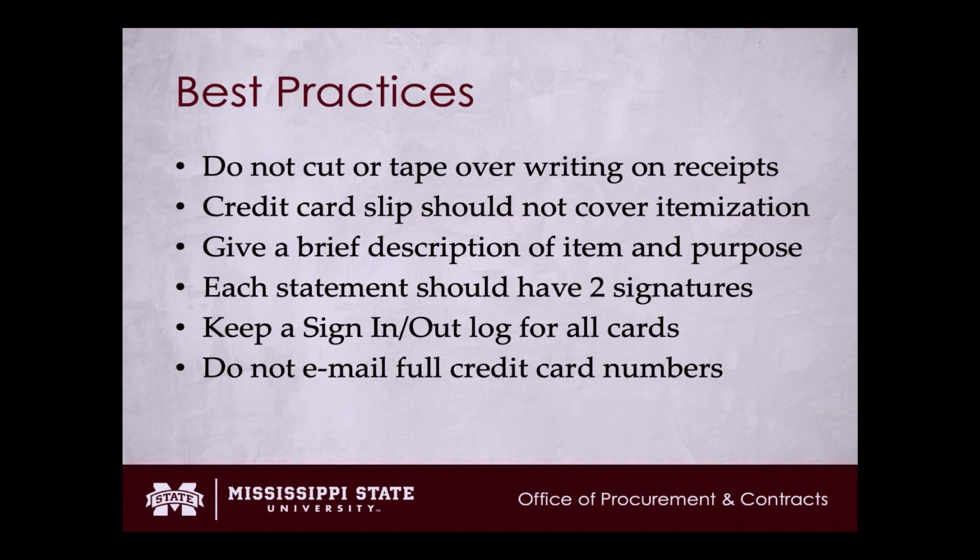Best practices. Please do not cut or tape over writing of receipts. If you tape over receipts, it does make the writing fade. If you provide the credit card slip, it should not cover the itemization. Itemization needs to be on the very top.